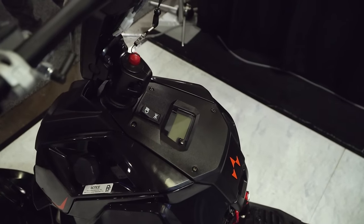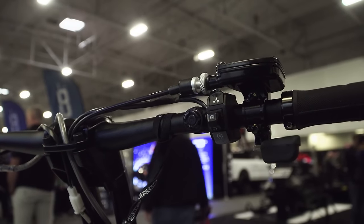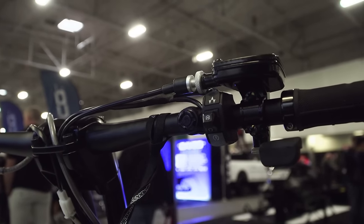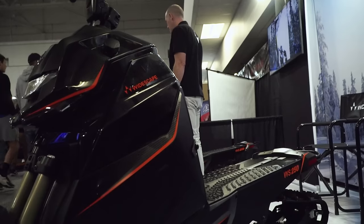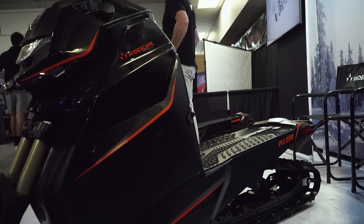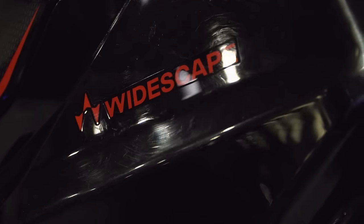It has the same controls as a regular snowmobile, but it's a thumb throttle instead of a finger throttle or a twist throttle, and it has the brake on the left-hand side. So anybody that's used to powersports or driving all kinds of machines will get the feel pretty easily. The WS250 weighs only 200 pounds total, which makes it probably the lightest snowmobile to go off-trail riding.